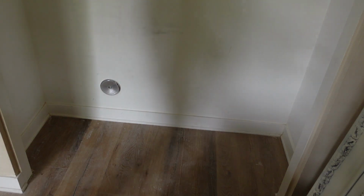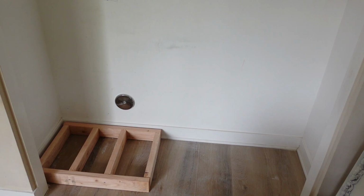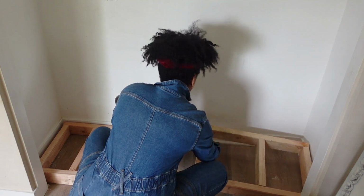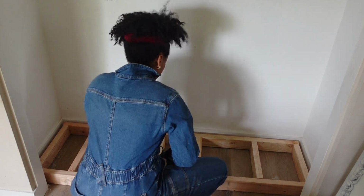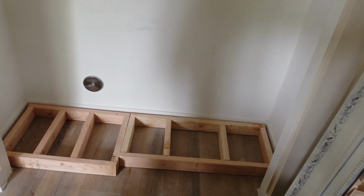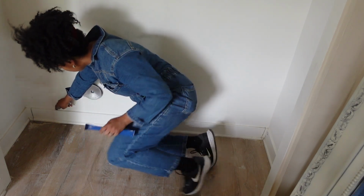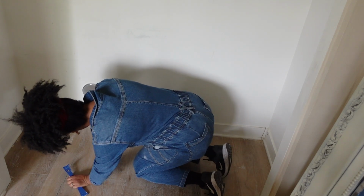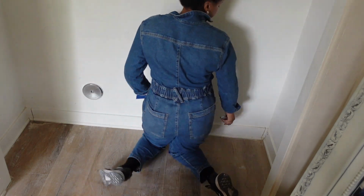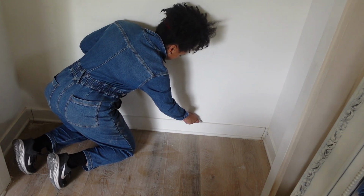So this is the closet. The baseboards were still in, so I had to take them out. But before I did that, I just wanted to dry fit the bases I made that the cabinets are going to screw into. Those will get screwed into the studs in the wall, and then the cabinets will go into the base. So I just used a knife cutter and cut the baseboards' caulk line from the wall, and then went back in with my little mini crowbar and hammer and hammered them away from the wall so that everything could sit flush and tight to the wall.